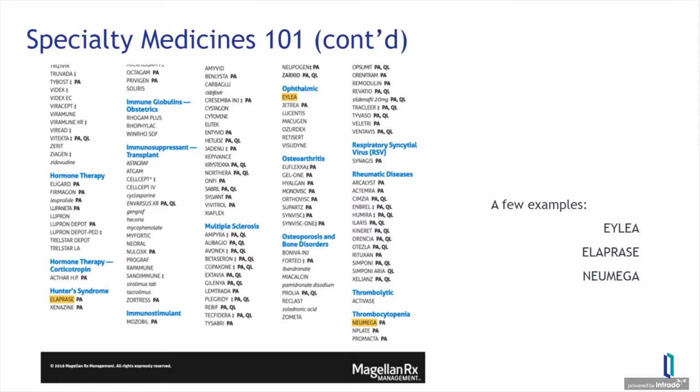This next slide is a snapshot of a specialty pharmacy drug list, and I'll just point out a few examples here. One such is Eylea, which is a recombinant fusion protein targeting VEGF and indicated for the wet form of age-related macular degeneration. It's injected intravitreally into the back of the eye by a retinal specialist, and it must be stored at 2 to 8C.